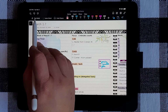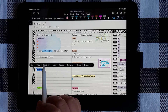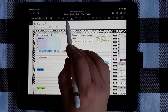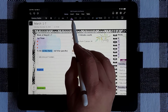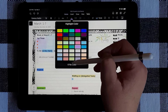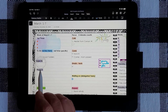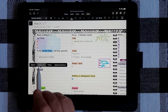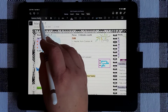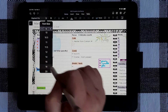You simply go into text mode, select all of the text, and from here you can go back to your home button. You can change the color of the highlighter to a different color. Let's say I want a lighter purple. I could do that. Let's say I want to change the font. Again, I can touch it, select all the text, go up here to the font, choose a different font, even a different size if I want.